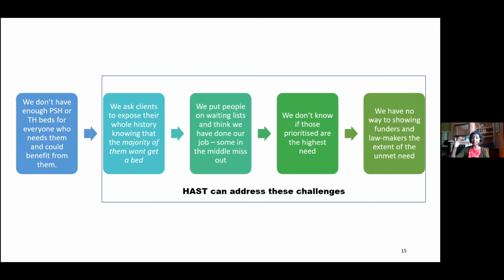It basically means that some people are just missing out, even though they're at higher needs, and people end up in rapid rehousing, or in fact, even in transitional beds. We have people in transitional housing who were prioritized above higher need people, because the higher need people were just waiting for 18 months for a PSH bed.